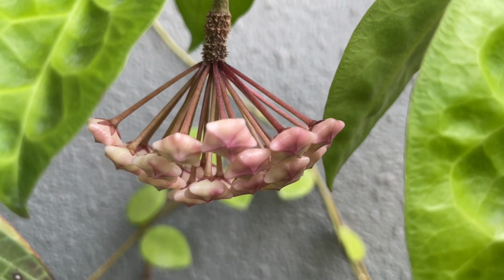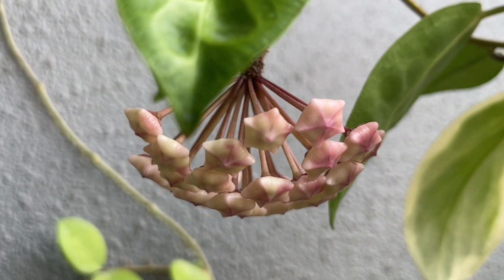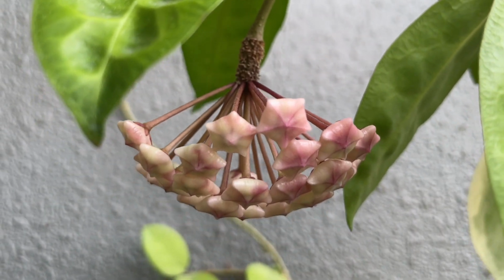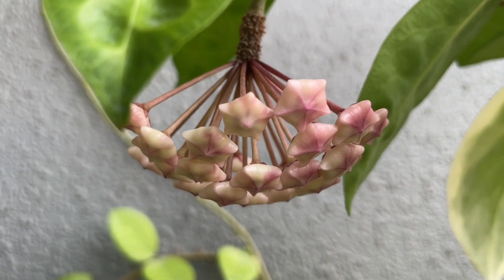So stay tuned for my updates when the flowers open, or you can also visit some of my older videos to see how Carnosa looks, because I have featured it quite a few times in my older videos on Hoya flowering or updates on my gardens.